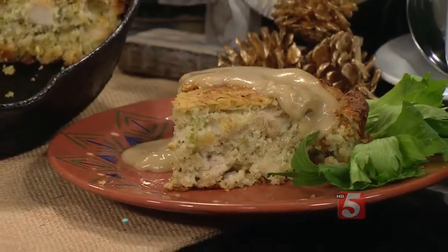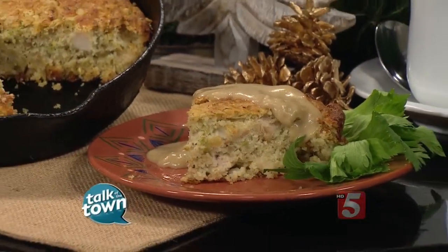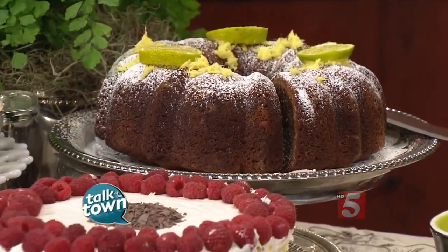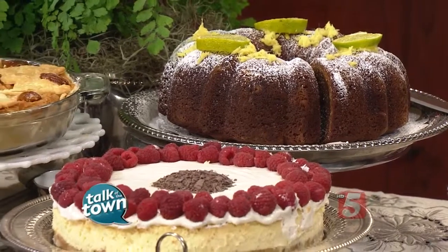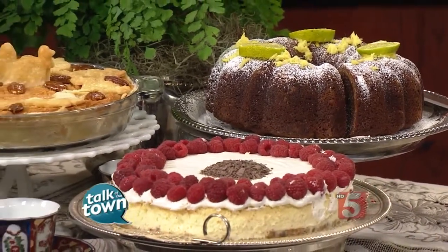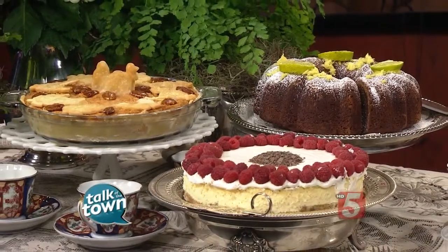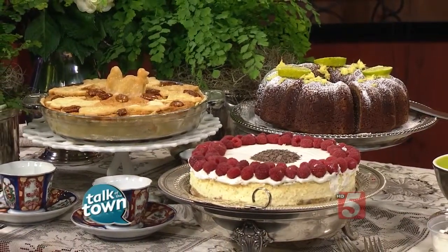Plus chicken and dressing skillet bake that sounds amazing for a main dish. And we can't forget the desserts. We couldn't decide, so we've got 3 different desserts today. Nutty gingerbread cake, we've got an eggnog cheesecake, and how about this? Sweet potato buttermilk pie. Ooh, I've got a sugar high just thinking about it.